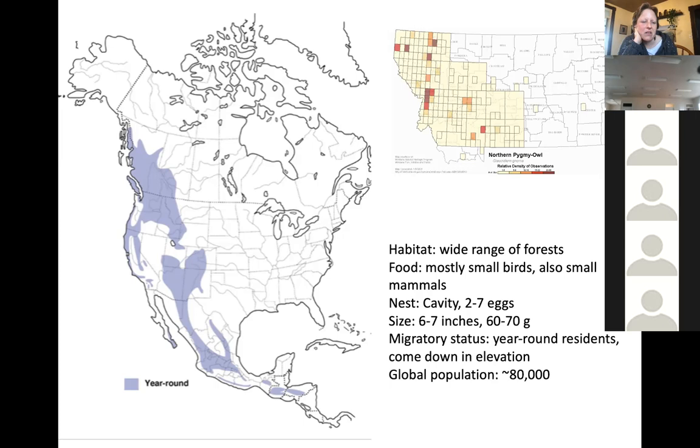Compared to some of the other owls you might be familiar with, they are diurnal, which means they're out during the day quite a bit. And they also are eating mostly small birds. That's part of why they're out during the day. So if you're something like a nuthatch or a chickadee, you're really not interested in being around pygmy owls. They are capable of a little more productivity than the flammulated owls. They can have up to 7 eggs in their nest, also a cavity nester, and they weigh just a little bit more than the flammulated owls, so they're more the size of a robin.